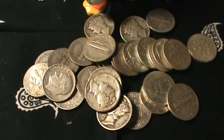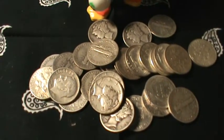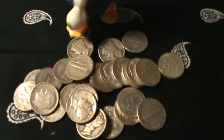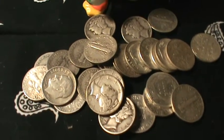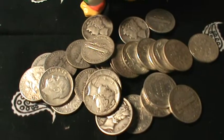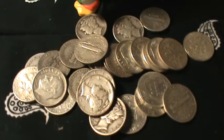So, long story short, I think you should have constitutional. I think it should be part of your overall stack. And I think of your constitutional, it should be varied. As much as I love dimes, I do stack other things. I've got several tubes of silver dollars, I've got halves, I've got quarters, I've got a little bit of everything. War nickels, 40% halves. But dimes are definitely my favorite. And in my personal opinion, I'd have more dimes probably than anything else.